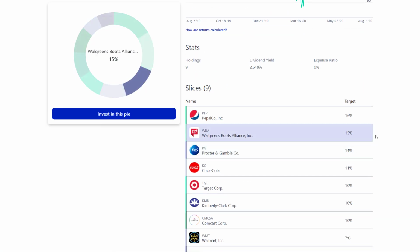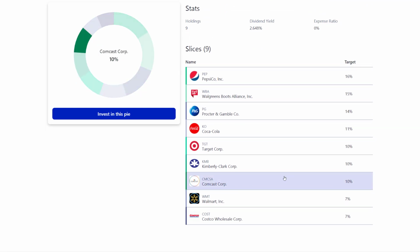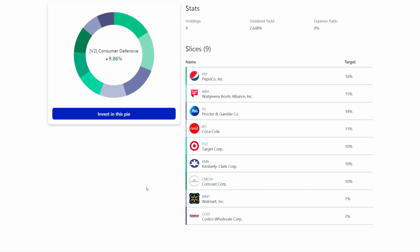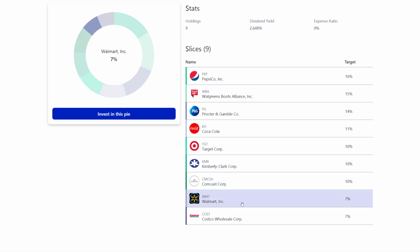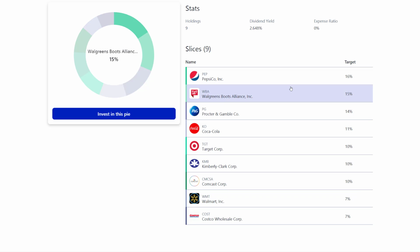Consumer defensive, what do you got in here? You got Pepsi, Walgreens, Procter & Gamble, Coke, Target, Kimberly-Clark, Comcast. Comcast is actually a telecom company, but it does have a consumer-facing part to it as well. Walmart and Costco. These are all really, really good. Pepsi, yeah. I like these.